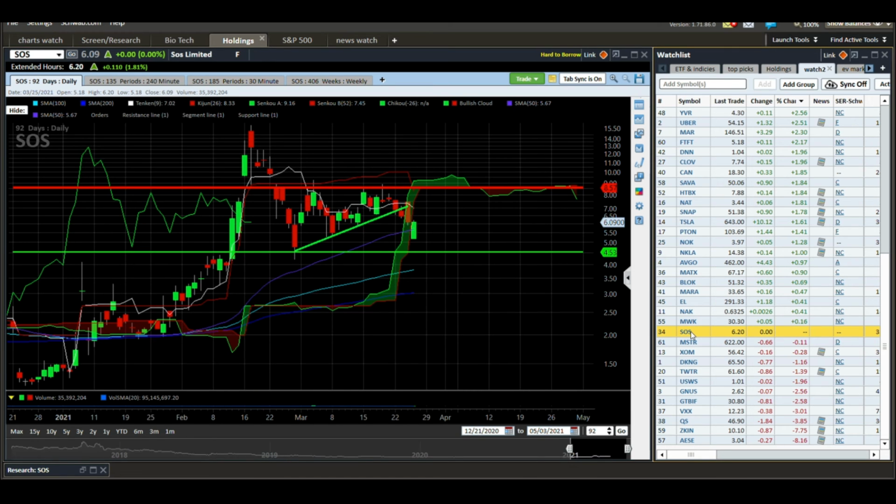SOS, bearish as well. See the cloud, this straight up thin cloud didn't mean anything to the price. Didn't even bat an eye. What cloud? I don't see any cloud.